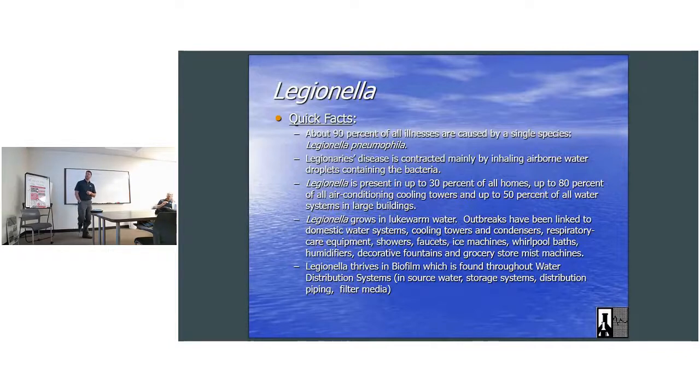90% of the illnesses are caused by a single species, Legionella pneumophila. Again, inhaling it is how you get it. It's present in 30% of all homes, up to 80% of all air-conditioned cooling towers, and up to 50% of all water systems in large buildings. In your cooling, it's in all of your cooling towers, period.